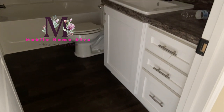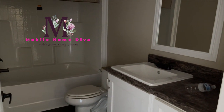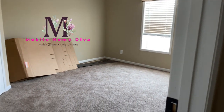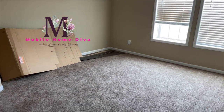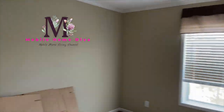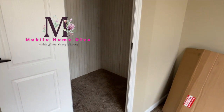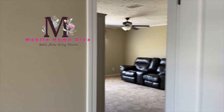You've got a guest bath here with ample space. You've got a large cabinet and 3 drawers. Love the counter space in there. Really nice. And then this is guest bedroom number 2. So this will give us an idea, because they're the same size, how big that room is. You've got 2 rooms this size and then 2 corner walk-in closets. Okay? Really nice. I'll go back out and let you see.